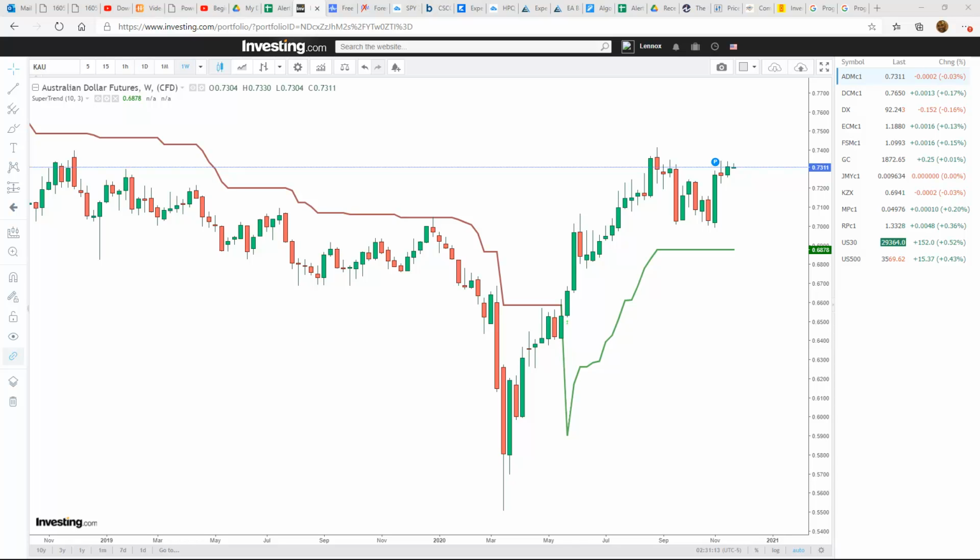I'll be looking at all the major futures, indices for Forex, and some of the stocks as well. Okay, we'll start off with the Australian dollar.